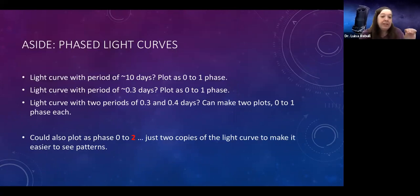So if I have a light curve that has a period of 10 days, I can plot it between 0 and 1 phase. A light curve that has a period of 0.3 days, I can also plot that as 0 to 1 phase. If I have a light curve that has 2 periods within it, I can make 2 plots, each of which is 0 to 1 phase. But especially if I have lots of scatter in the light curves, I could also plot it as between phase 0 to 2. In other words, have 2 copies of the light curve to make it easier to see patterns in the light curve.